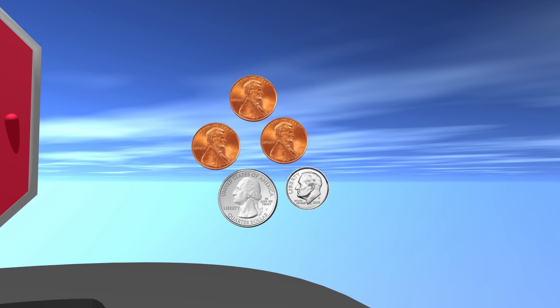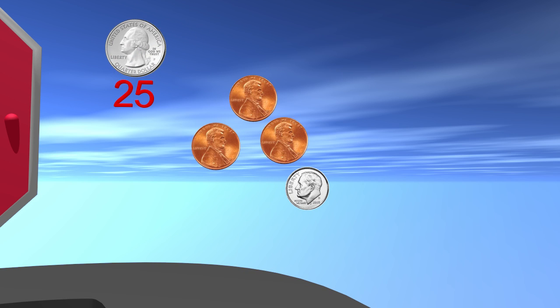Which of these coins has the most value? The quarter has the most value, and we know it is worth 25 cents. Now we have a dime and 3 pennies left. Which one is worth more, the dime or the pennies? The dime is worth more since it is worth 10 cents.